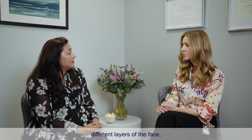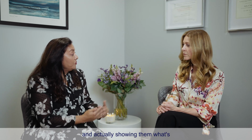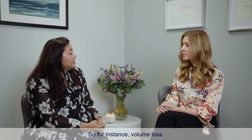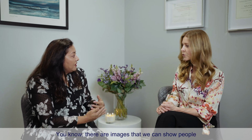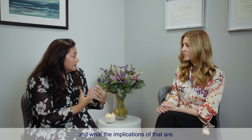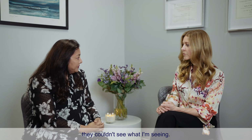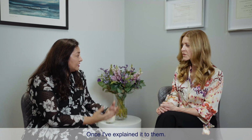Okay, this is where the consultation is really important, talking about the different layers of the face, explaining to people what's happening to the layers of the face, and then actually showing them what's happening to their face. So for instance, volume loss, there are images that we can show people to show what happens to the fat pads on our face as we age, and what the implications of that are. And then we can actually show patients from their photos what we can see. And I've never had anybody say they couldn't see what I'm seeing once I've explained it to them.